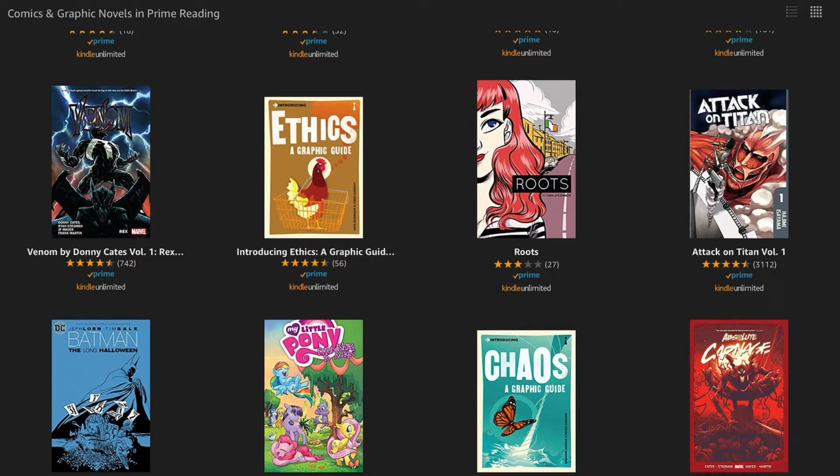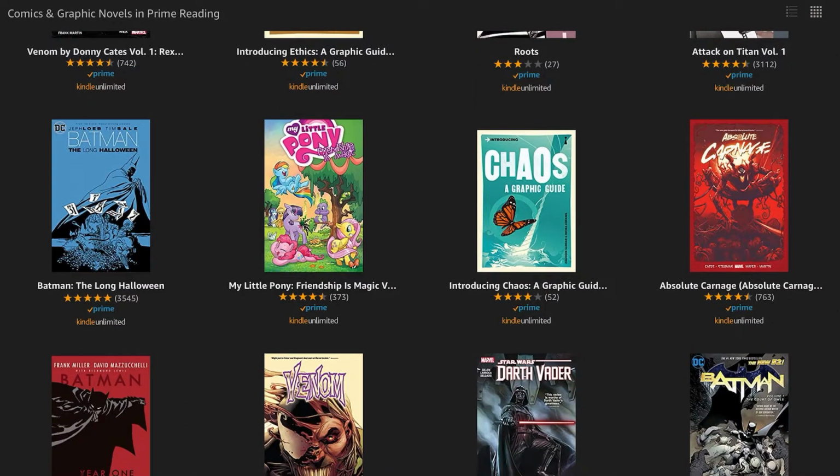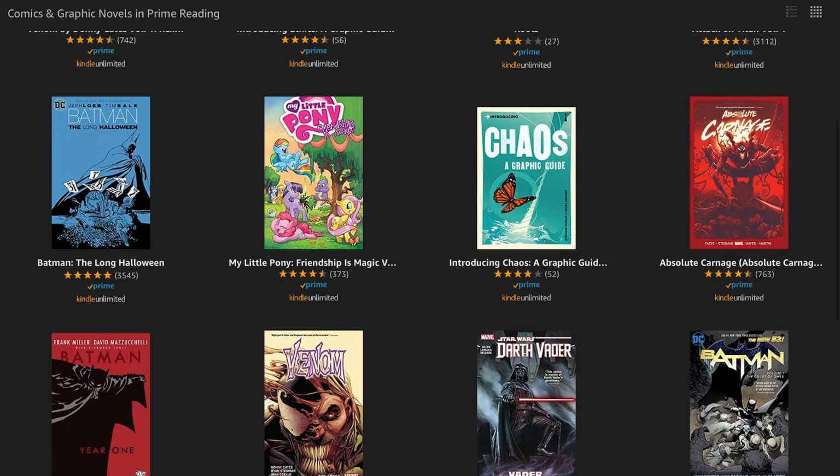So you've also got Absolute Carnage over there on the right, which is a recent Carnage based event that a lot of people enjoyed. It was an easy, fun enough read, and if you're into the symbiote stuff and the world that Donny Cates is building with Venom and Carnage, then it's totally worth checking it out.